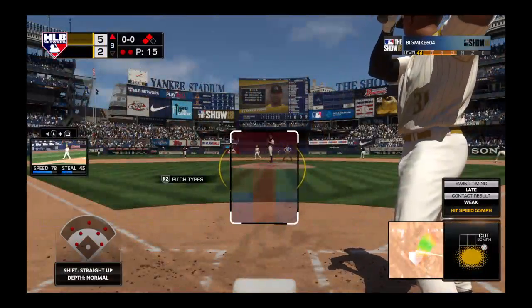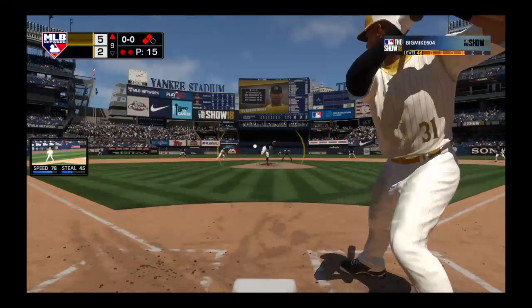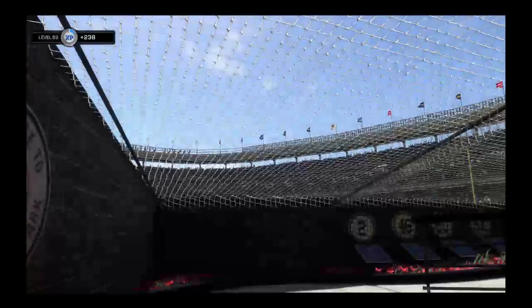Now at the plate, Aaron Hicks. Struggling so far in this one and looking to erase his 0 for 4 ball game right here. Ball hit out towards Cano at second. And the 2-out threat will not come to pass.